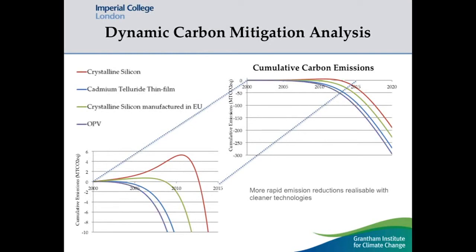Finally, OPV is an example of what we could do hypothetically, of how smooth we could make this transition to a new energy source. Organic photovoltaics, those based on polymer materials requiring very little energy to manufacture, could hypothetically provide a very, very smooth transition to a clean energy system.